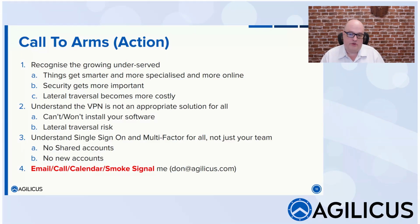Understand the VPN is not an appropriate solution for all. I'm not saying it's not right for your IT team. It is absolutely not right for the people that support your water plant, for your manufacturing plant, anything critical infrastructure. They don't want to install it. You don't want them to install it. You don't want to be the next Colonial Pipeline. That lateral traversal risk, it's not worth it because you've got an alternative that's simpler and cheaper.